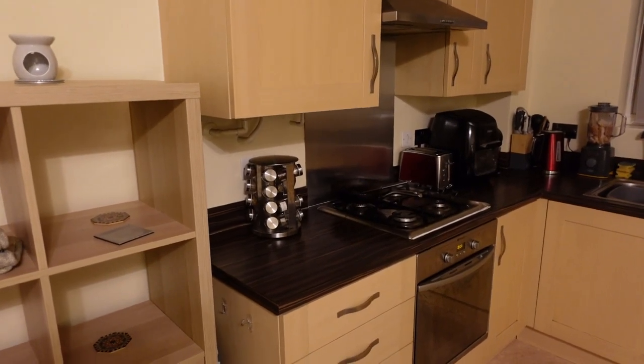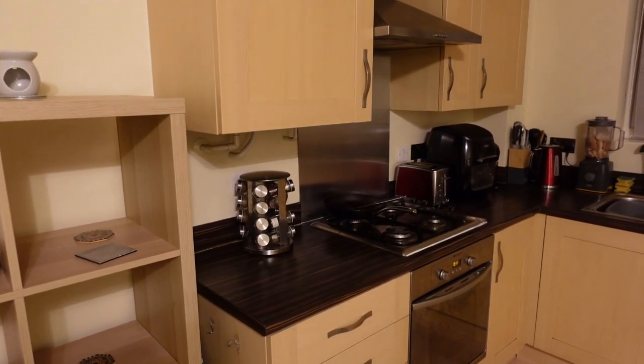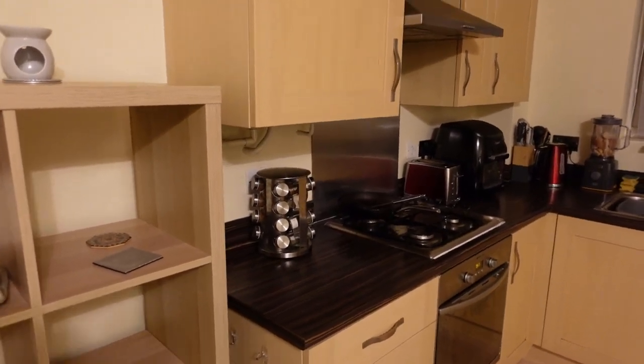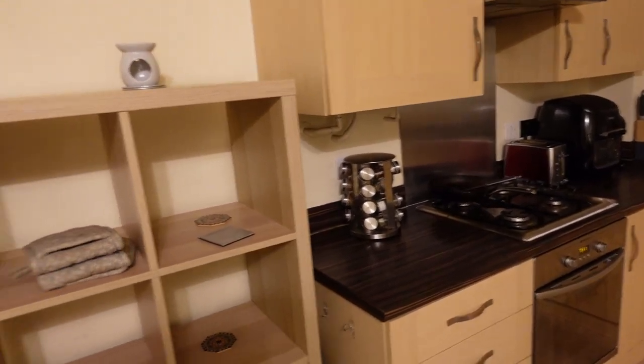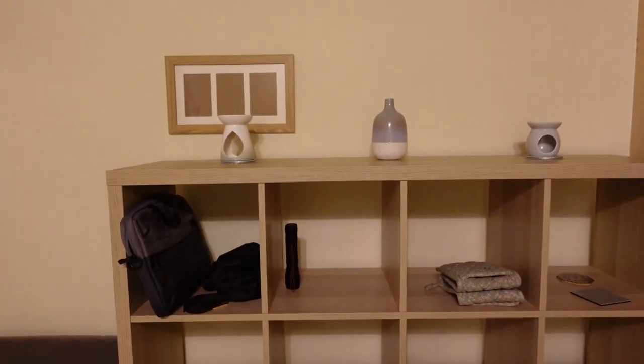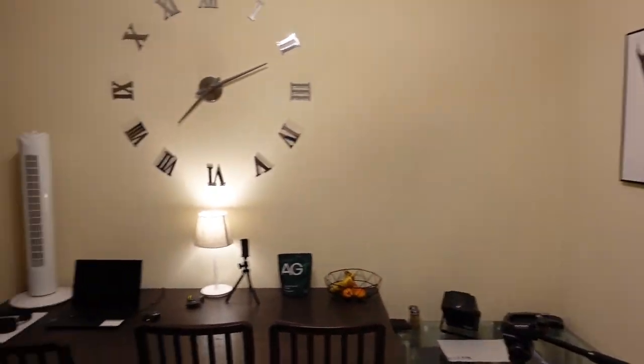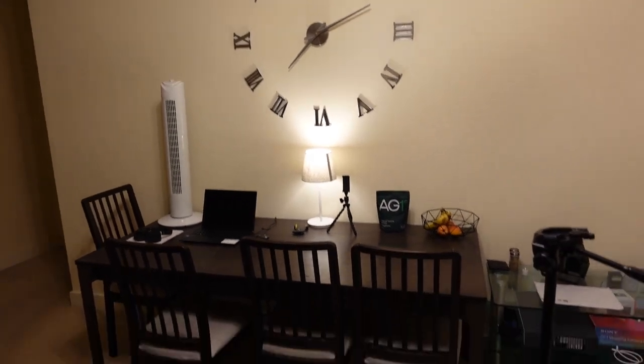So yeah, we've just finished painting the kitchen wall behind you over there. That had a bit of grease stains on from the oven, so that's been repainted. This wall here was repainted when I moved in. We've just done this wall today, behind the photograph. We've removed it, repainted all of it above the curtains, and yesterday we finished the wall over here.